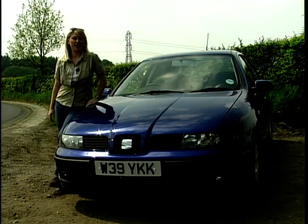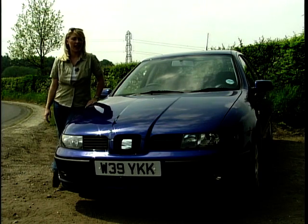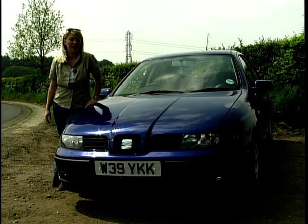At just under 20 grand, this really is great value for money. And one thing's for certain, the Toledo driver will walk away with a smile that's as wide as the badge on the front grille.